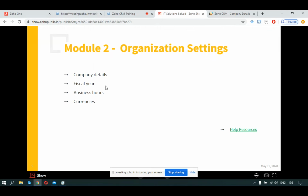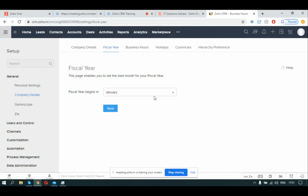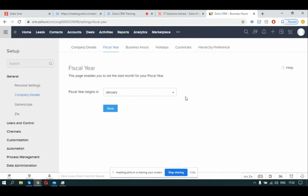What is a fiscal year? A fiscal year is a financial year. Usually it is the financial year for taxation purposes, but in this case, your company might have a different fiscal year. It might be January to December. It might be April to March of the next year. And that way, you click on fiscal year and you begin your year. In this instance, let's click on January and let's save.